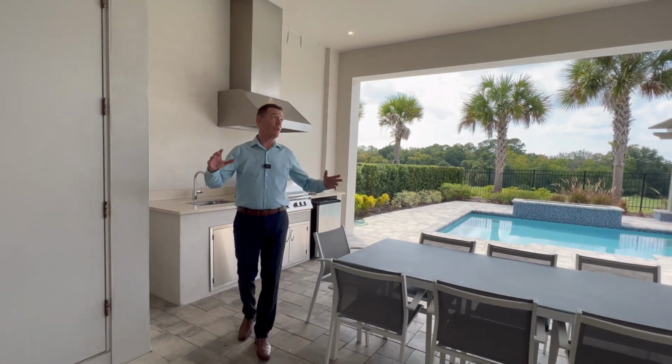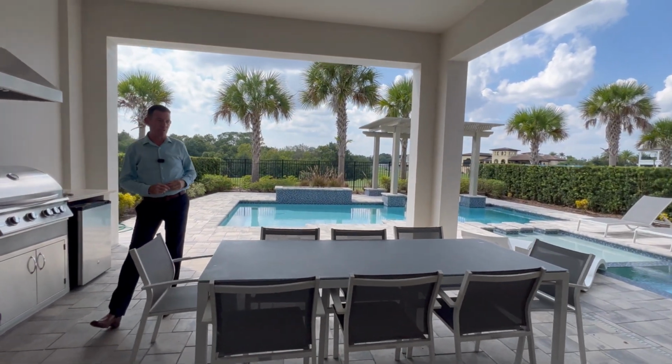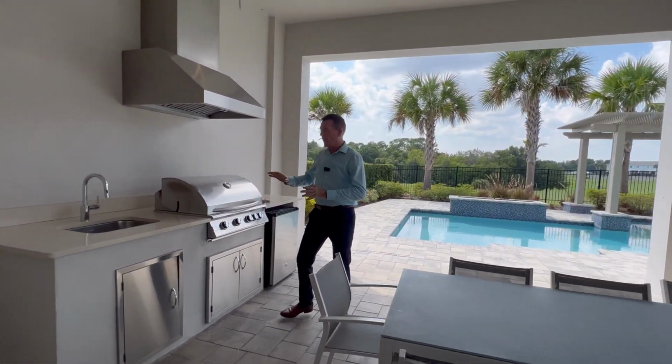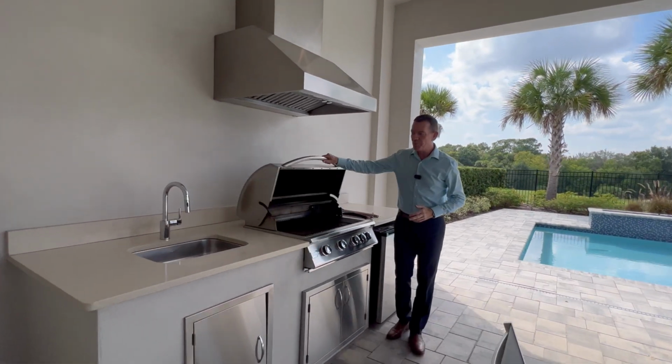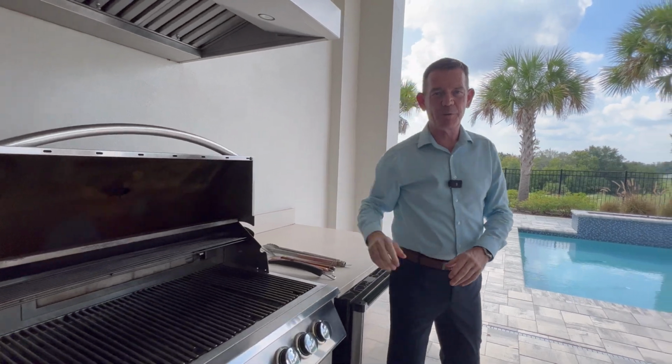So check out this entertainment area, it's spectacular. There's an 8-person table here under this covered lanai area with all its inlaid lights, its recessed lighting as well for those beautiful balmy evenings here. But you've also got this large burner here and the sink for food preparation. You can barbecue all year long in this particular area.